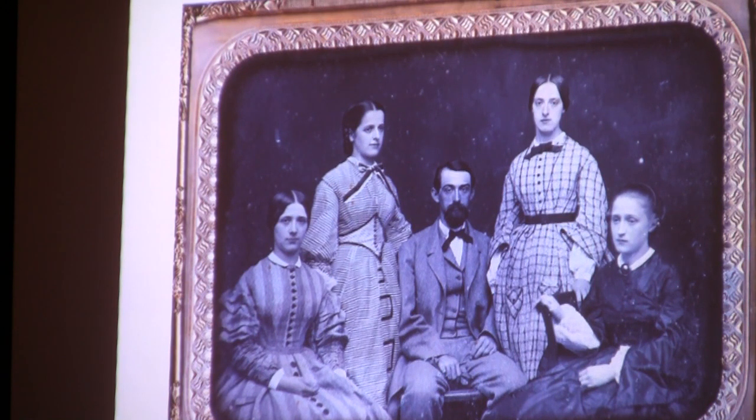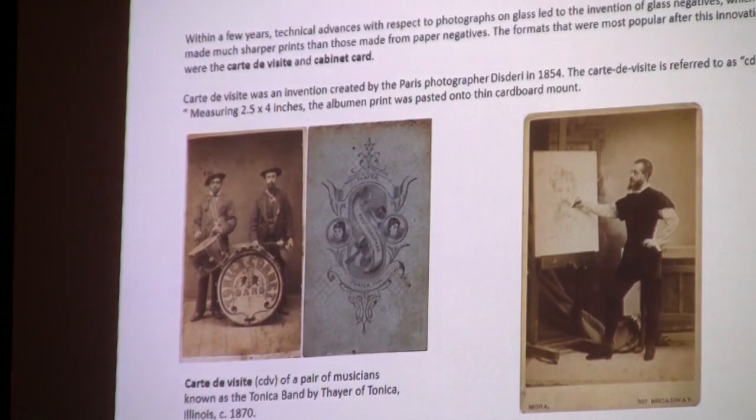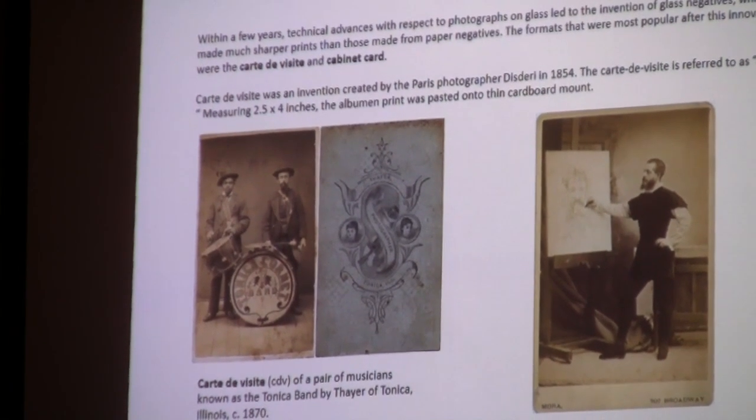So technical advances with respect to photographs on glass led to the invention of glass negatives, which made much sharper prints than those made from paper negatives. The formats that were most popular after this innovation were the carte de visite and the cabinet card. It's a little tricky here. So this is a carte de visite, and this is a cabinet card.